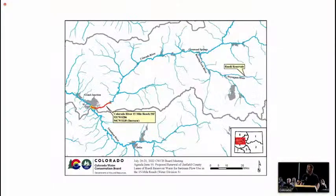So again, here's a location map. I know you're all very familiar with the geography, but you can see Ruedi Reservoir on the right-hand side. The water would be released down the Frying Pan into the Roaring Fork, where it would go to the main stem down to the 15-mile reach, which starts above the city of Grand Junction and extends down to the confluence with the Gunnison River.